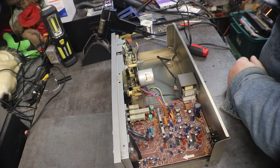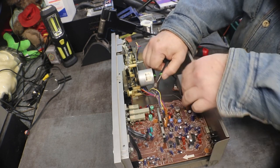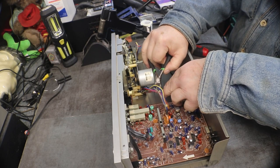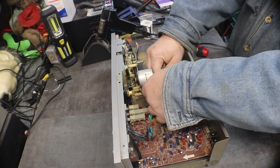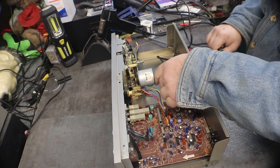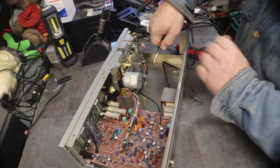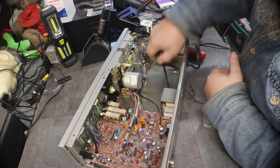We've got a zippy to get rid of. Cut that zippy tie without cutting wires. There. And looks like we have one more zippy down in here that we need to snip.